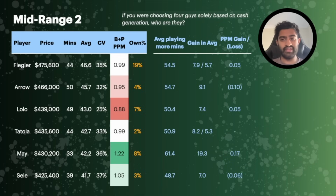19% ownership does show that he is a little bit more favored than some of these other guys, but I don't quite mind him. I think there is definitely some value in that he would likely average more if he gets those extra minutes and the PPM isn't going to really be changing.